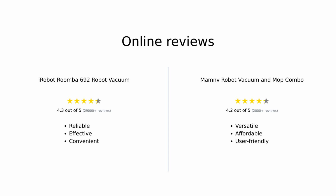Overall, both the iRobot Roomba 692 and Mopping Robot Vacuum and Mop Combo have garnered positive feedback from users. The Roomba is praised for its reliability and effective cleaning, especially on hardwood floors. However, some users mention issues with thicker rugs and occasional connectivity problems.